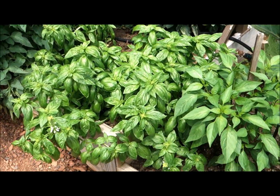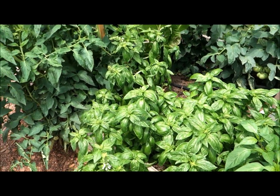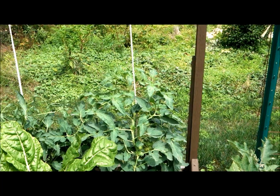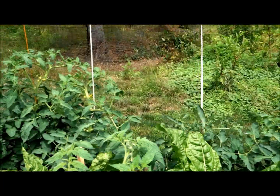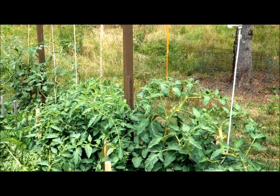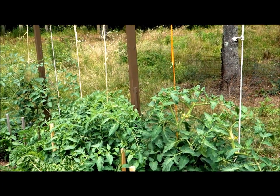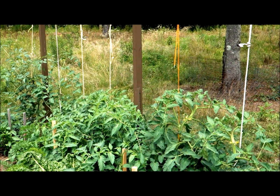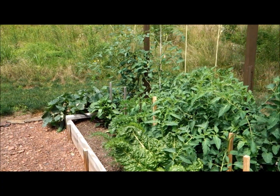Working our way down here, I have some more basil plants, some more tomatoes. Now in the back I have these indeterminate tomatoes. They're the sun gold tomatoes, and some of them are also the big boy tomatoes. I use these string supports to support the tomatoes. You wind it up around the tomato plant. Sure, it seems to me the easiest way to support these tomatoes.